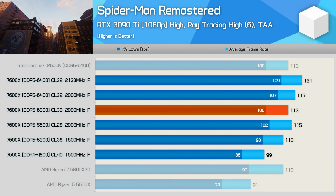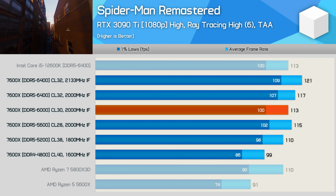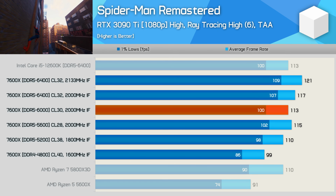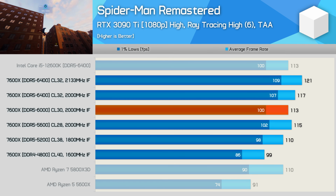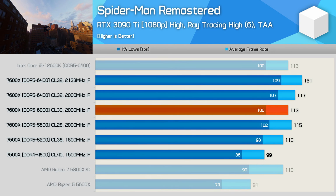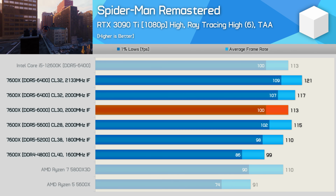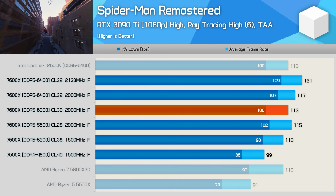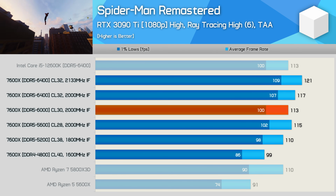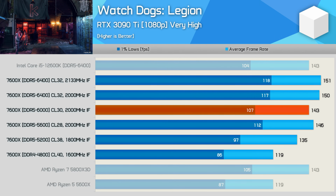Spider-Man Remastered is very sensitive to memory bandwidth, and here we found that DDR5 6400 was faster even when running the fabric at 2000 MHz. When using the same configuration as that of the Core i5 12600K, so DDR5 6400, the 7600X was now 7% faster in this title, whereas previously it only matched the 12600K when using DDR5 6000, so that is certainly very interesting. Watch Dogs Legion has more interesting data for us.